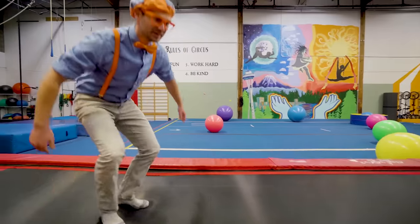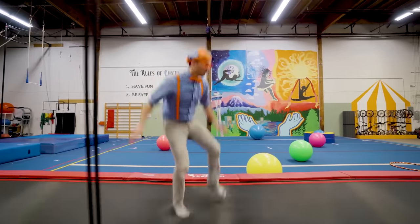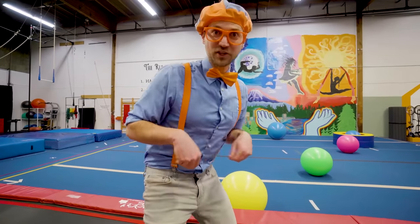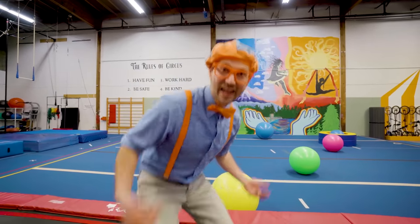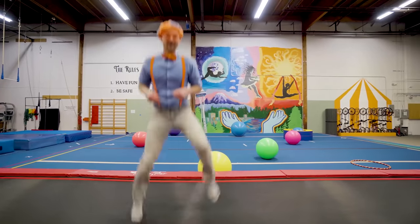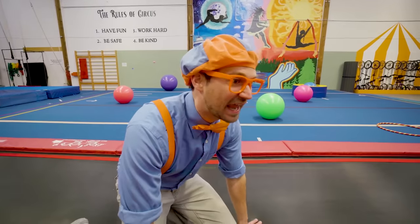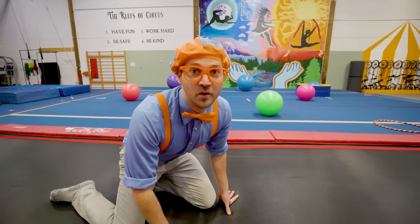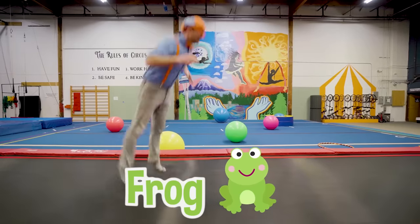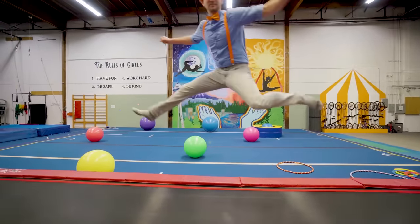All right, let me jump. Woohoo! Can you think of an animal that can jump real high? How about one that carries its babies in a pouch? Yeah, kangaroo. Boing, boing, boing. What about one that loves to be in the swampy areas and makes a sound like ribbit, ribbit? Yeah, frog! Woohoo! Jumping is so much fun!